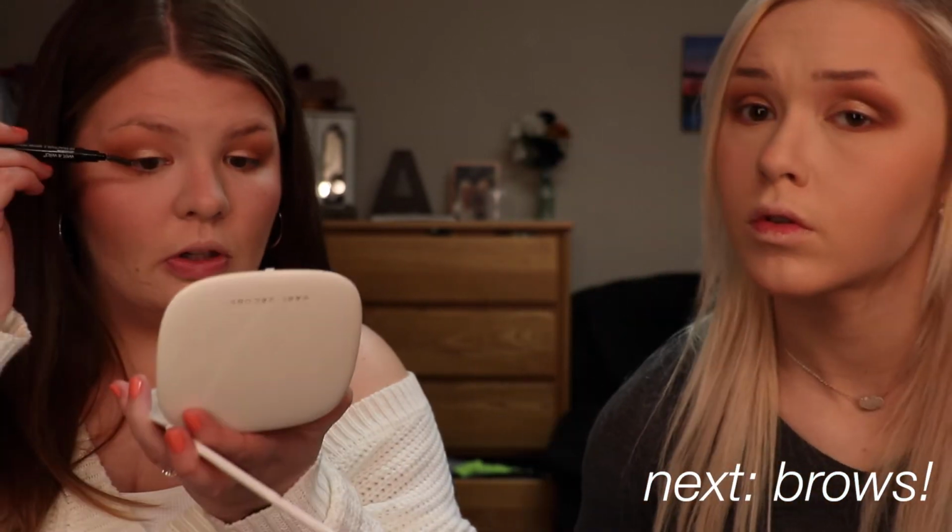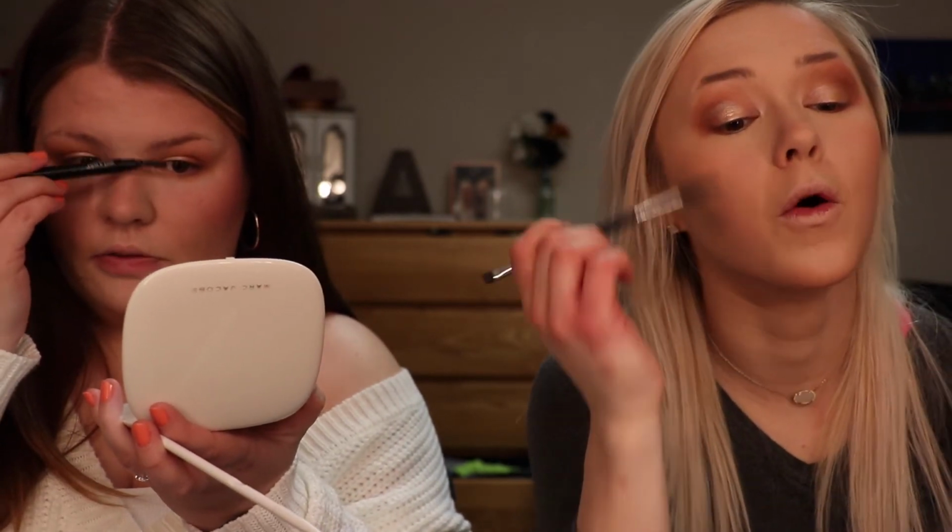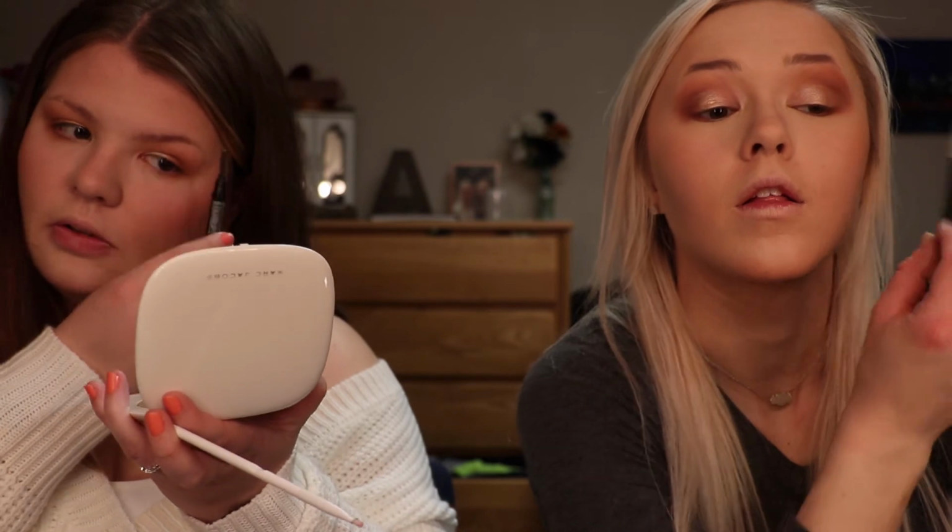I like to use a spoolie, obviously, to brush them up. Don't look at this eyebrow because I accidentally cut it off when I was trimming my brows. So what I like to do is just follow my natural shape. That's what I recommend for everybody. I think don't be too crazy. I'm following the natural shape of my brow.